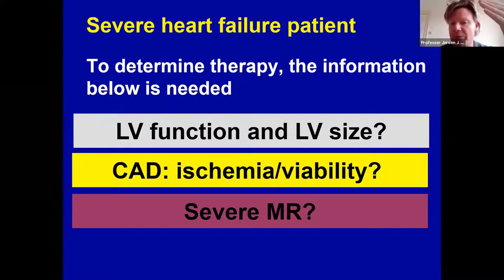Intervention can be as simple as bypass surgery or PCI. It can also affect the valves. If there's severe mitral regurgitation, when we do bypass surgery, we do the valve as well. We do a mitral valve repair.